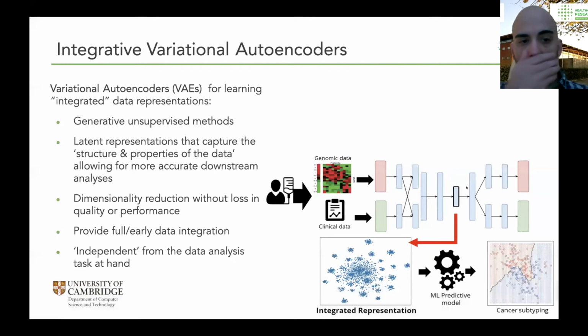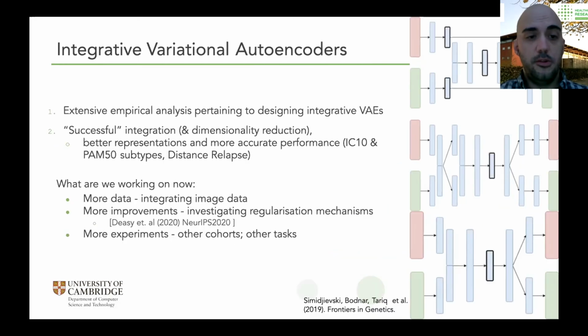Next slide, please. And in order to do that, we of course needed to evaluate and experiment with different variations of how we can design and develop this. So we performed extensive analysis, and we found that we can perform successful integration, for lack of a better word, where compared to other benchmark methods, we were able to get much more accurate performance in terms of predicting different cancer phenotypes, such as distant relapse in breast cancer patients and different cancer subtypes.